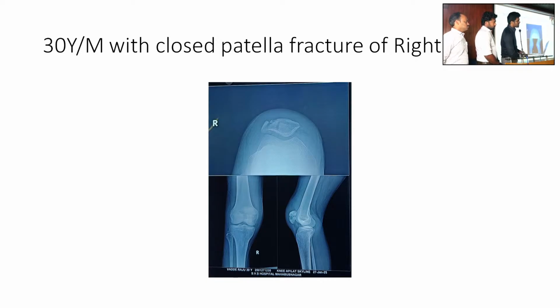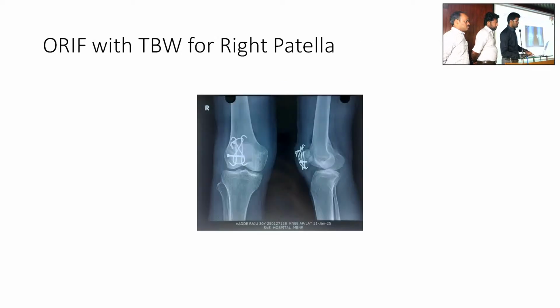We can treat with tension band wiring, sir. Due to intra-articular involvement, it should be treated. But due to comminution, surgery was done, sir. Tension band wiring, sir. Articular surface.